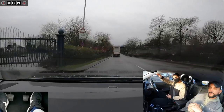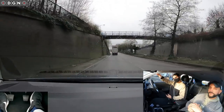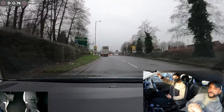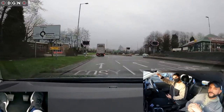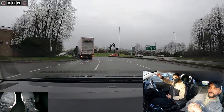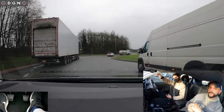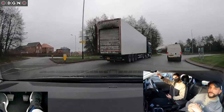Okay, this roundabout, we're going to go straight ahead, second exit, yeah? You can use both the left and the centre lane. Can you use the centre lane for me, please? Yep. Remember, we're going to slow down for the roundabout. That's a good approach speed there. Stay in the middle lane. Be careful of the... Well done.